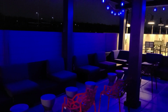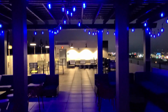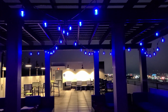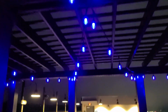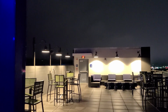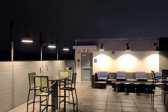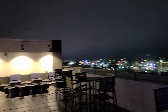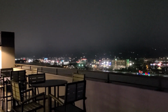It has a seating area where you can hang out. Love the blue lights up here. It's just very chill. Now, it doesn't have much of a covering, so if it's raining, you'll still get wet because the water is still dripping through. And then if you just want open air, this seating area is just completely open to the elements, and it is really beautiful. Now, let's talk about beautiful.